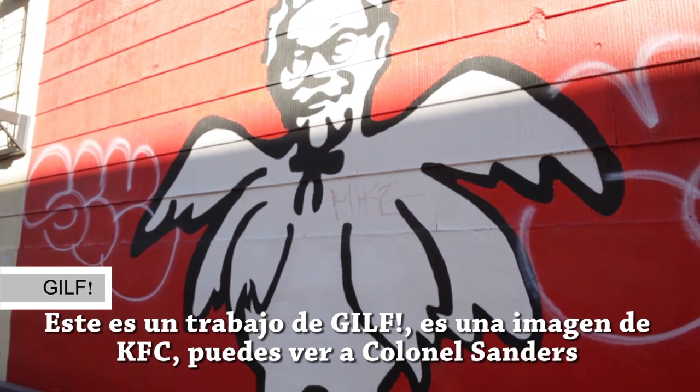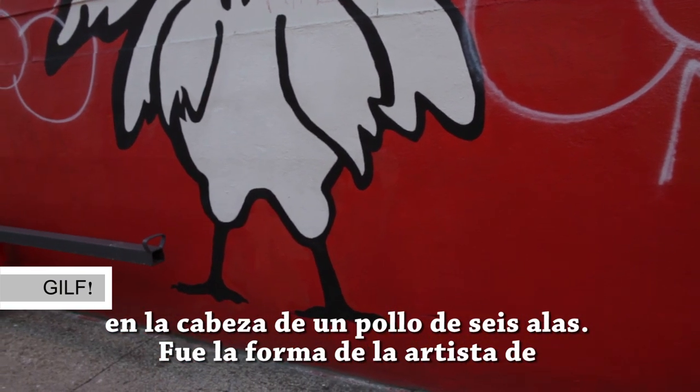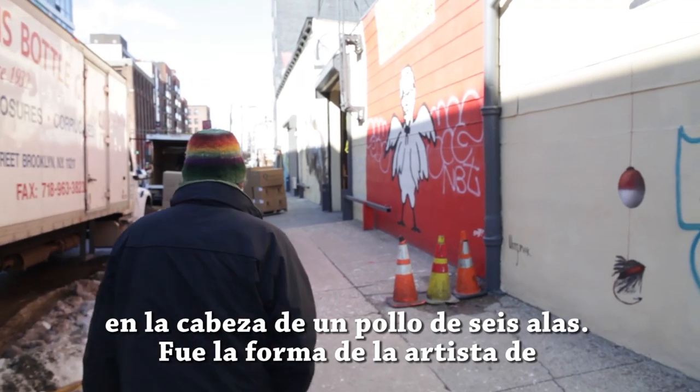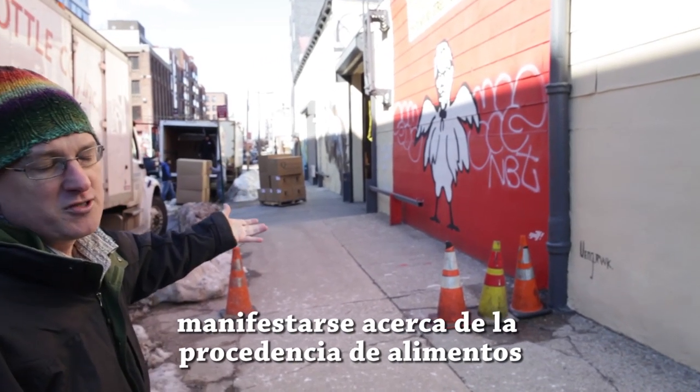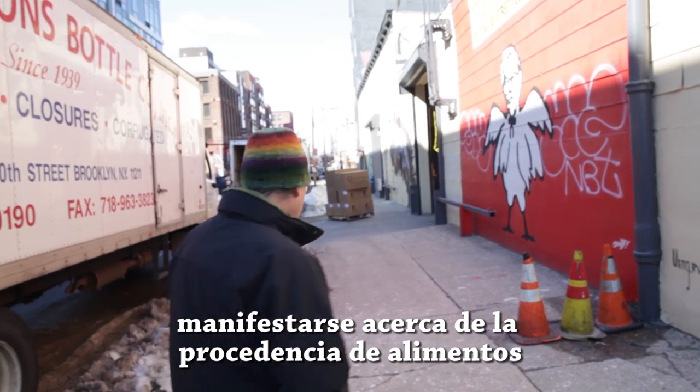This is Gilf's work here. This KFC, you see the Colonel Sanders on top of this six-winged mutant bird here. And that was her statement about the food supply and messing with the food supply. So this was her way of making a statement about that.